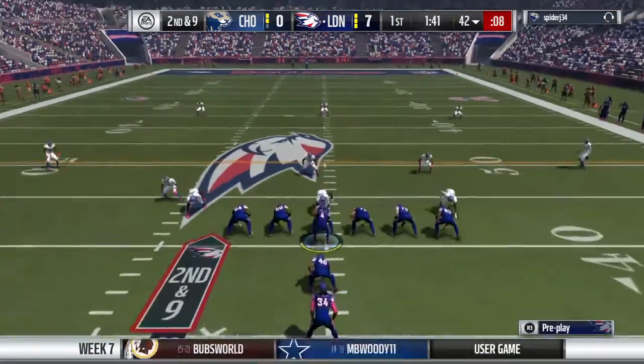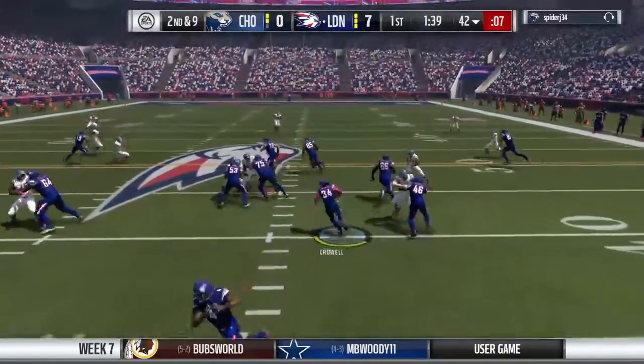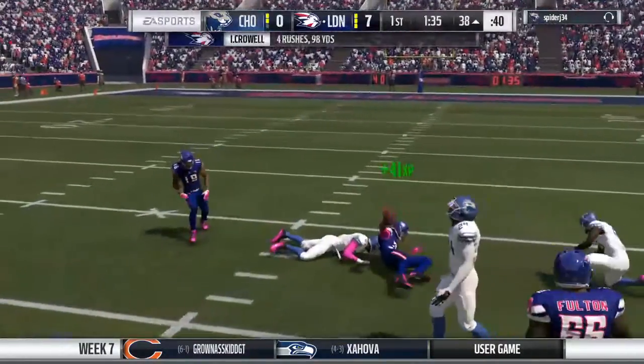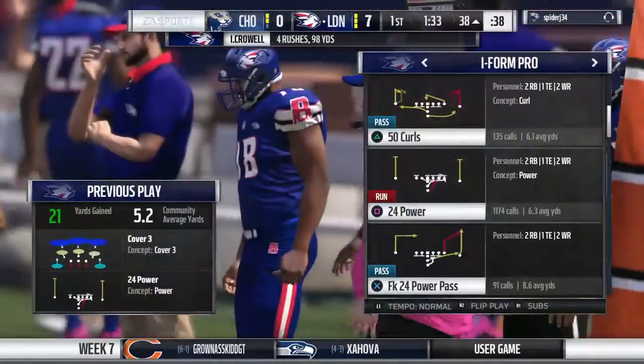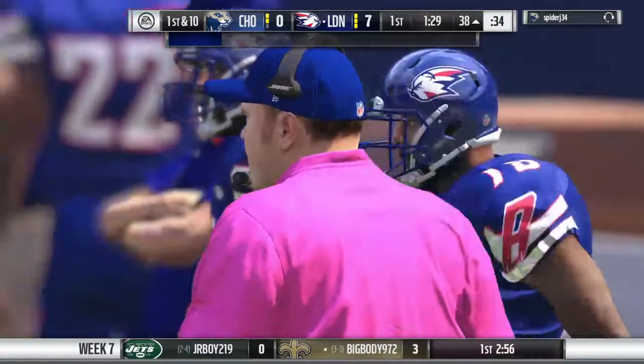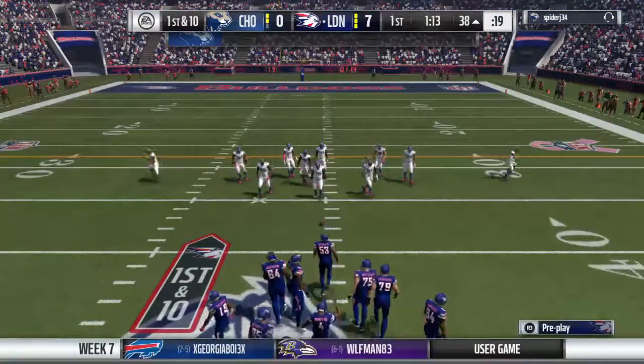Ohio. They come out here in the eye. Again, it's Crowell. Room here to run. And he's taken down, but not before he gets this into enemy territory across the 40. All right, partner, keep adding up the yardage. My man is off to a big-time start in this one.